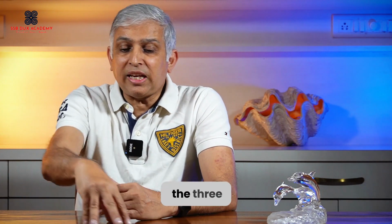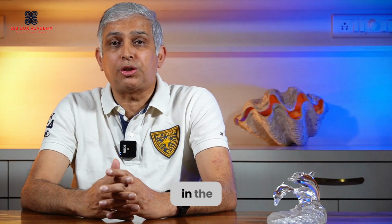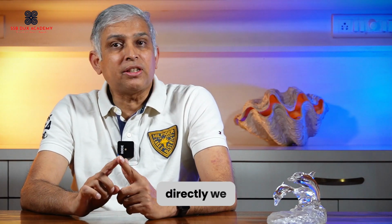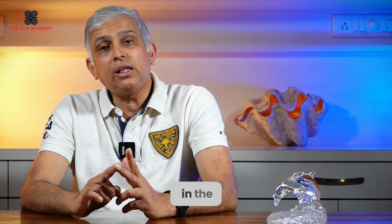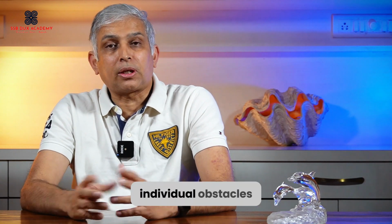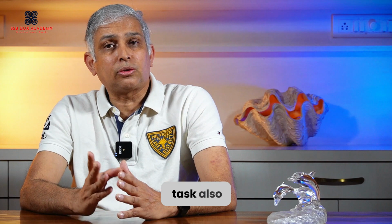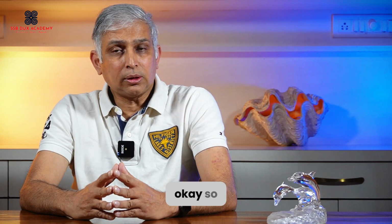So now these are the three different aspects in which you have to work in the GTO. And now if you see here, where do you see physical standard actually? Directly we see it in the snake race and in the individual obstacles. But indirectly we see it in the PGT also, in the half group task also, in the command task also, in the final group task also. So work on that.